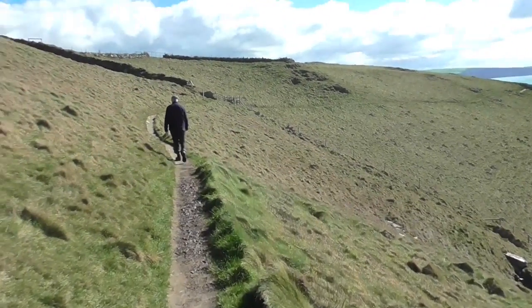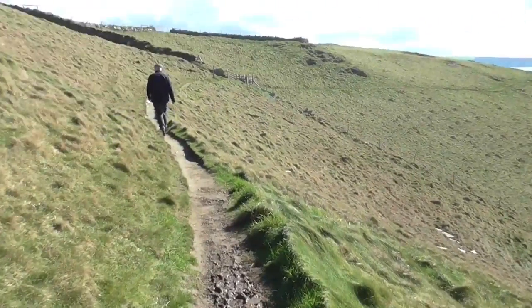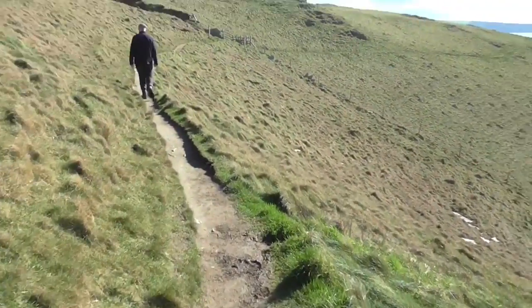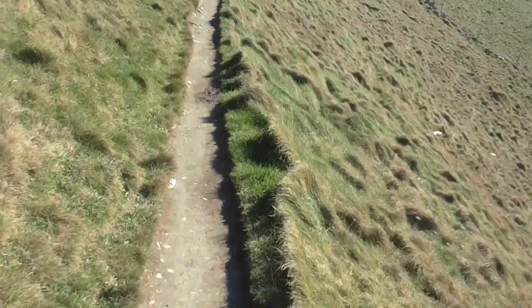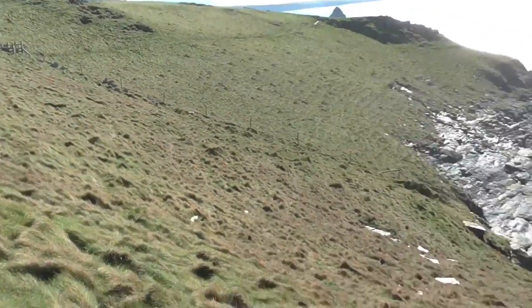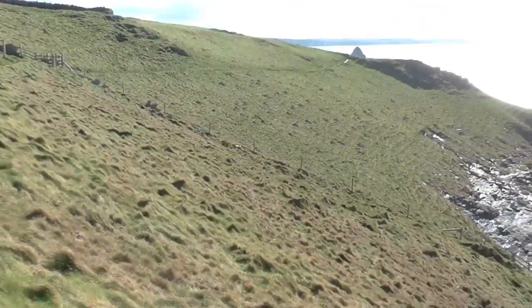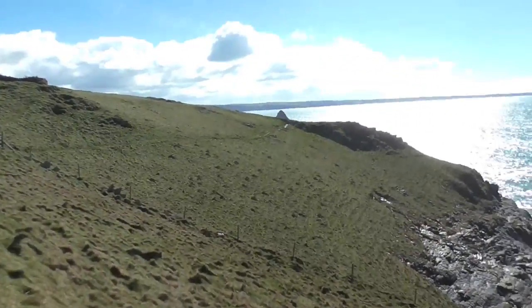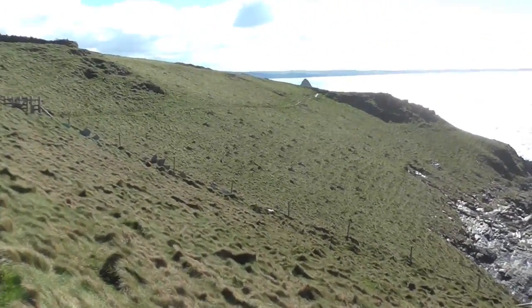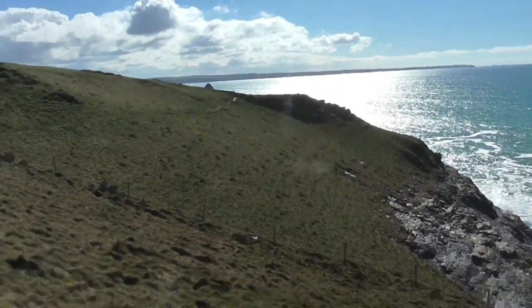I'm with my stepdad Mike today, so it's nice to have a bit of company. It's a really enjoyable afternoon. I love walking on the narrow coast paths here where it just falls away all on one side. It's really cool. It gives a good feeling of exposure, which I like. It's good. Makes you sort of feel alive for a bit.